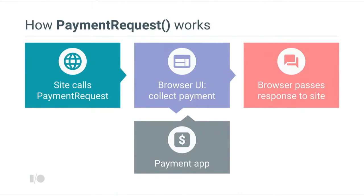The browser then determines the intersection between the website's accepted payment methods and what the user has installed on their device. The browser presents this UI to the user, where the user can select their preferred method of payment and authorize this transaction explicitly. A payment method can be anything as simple as a credit card stored in autofill, or a third-party application that you and I can write that would provide the payment to the website.